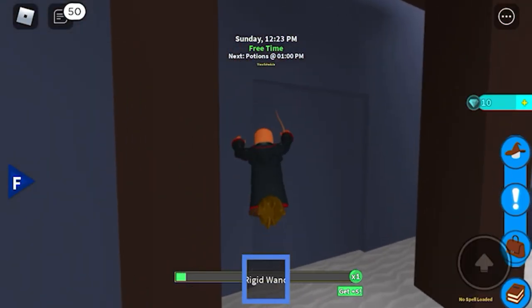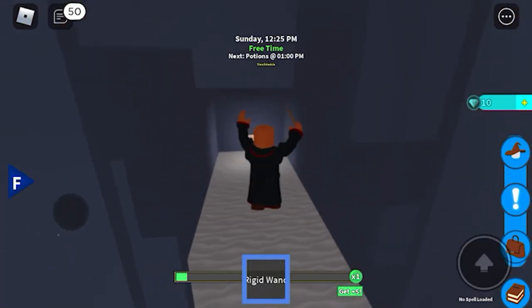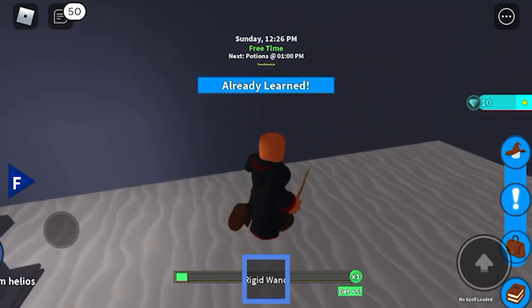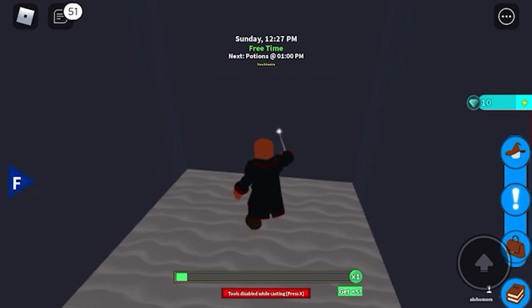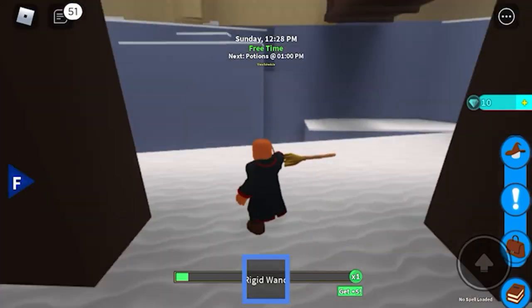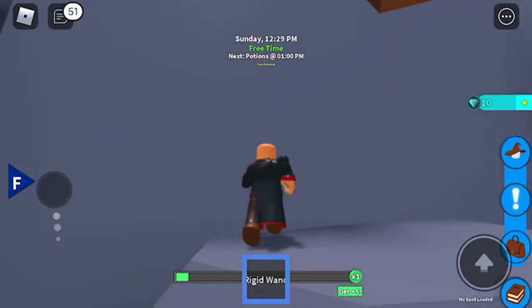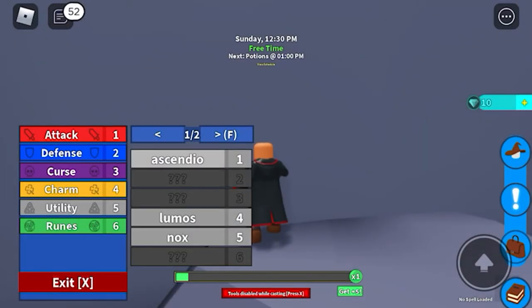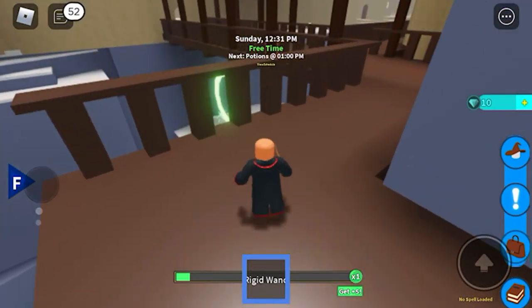You see this rod right here. It's pushed in a bit. Go to your charms, Alohomora. And then there's a spell in here, and I think this spell's in Caecus Helios. It's actually in your ruins. It's really not a spell, it's a ruin, but they just put it there. And if you can't get back up, just go to Utility, use Ascendio, and bam, you're done.